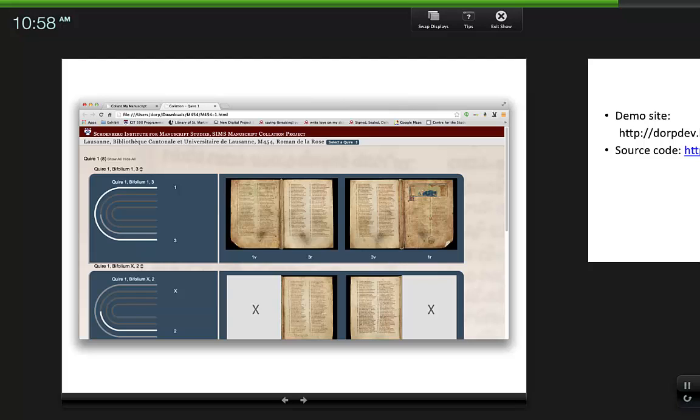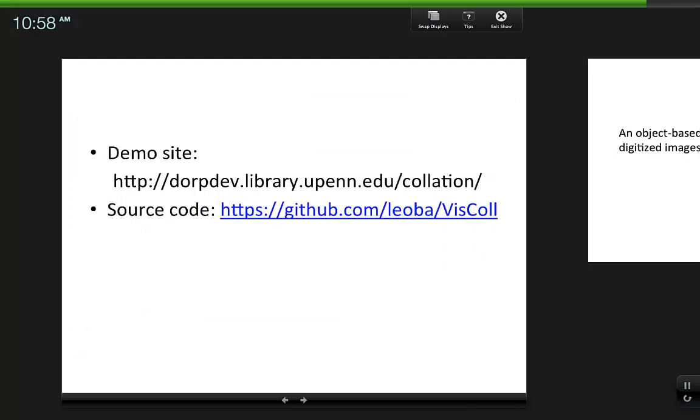You can change the CSS so it doesn't say Schoenberg Institute for Manuscript Studies, so it says my institution or my project. That's really where I want to get, where anyone who wants to can do this on their own machines, in their own homes. The demo site is there, and I can also give this to you later. And the XSLT source code is on GitHub. But if you're not up for messing with XSLT, wait a few months and there will be a website that you can go to and do it yourself.